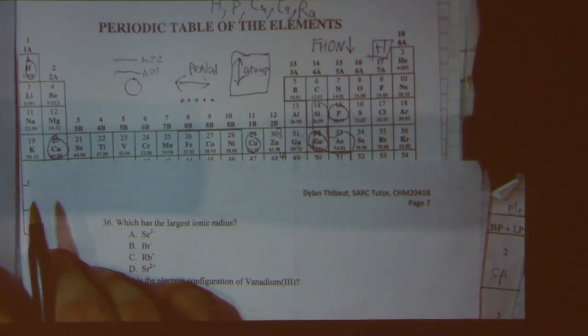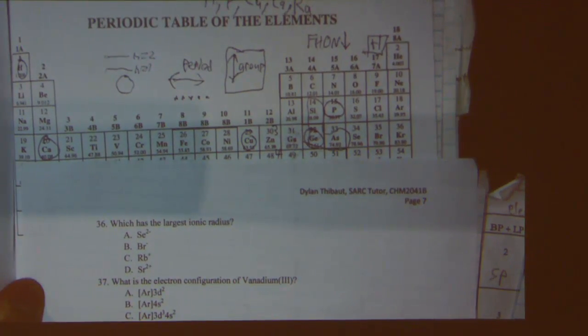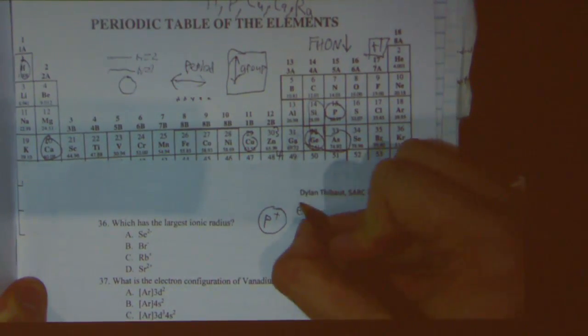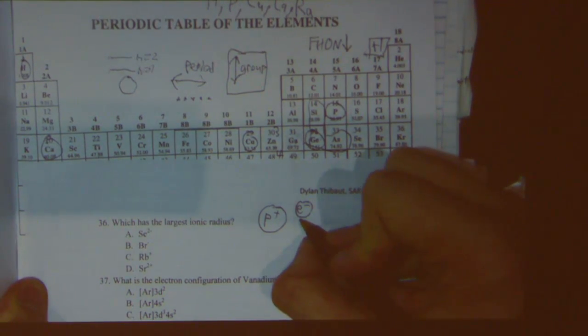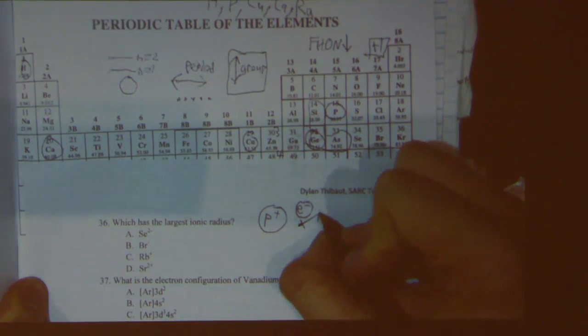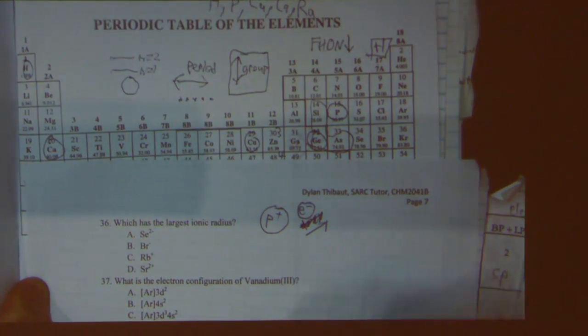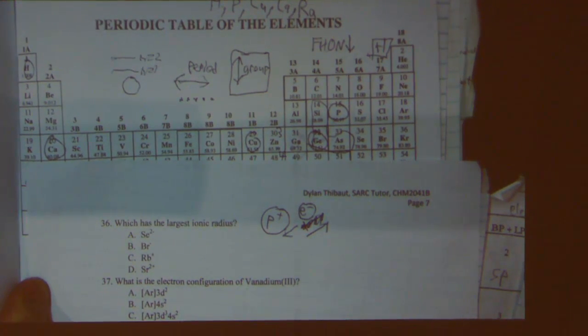Okay, that works. So to figure out what the largest ionic radius is going to be when you have atoms that have a negative charge or a positive charge, we need to start thinking about this. Protons are positive, right, in the nucleus. You have electrons out here that are negative. Electrons are trying to go outwards, and the protons are trying to pull them in. The positive is trying to pull the negative in. The negative is just trying to move away. Electrons are trying to go out.